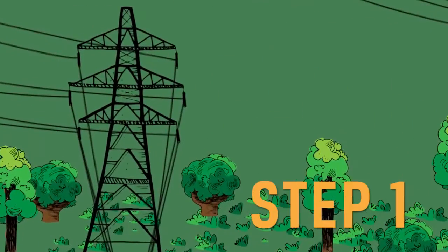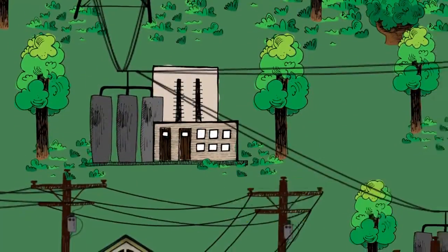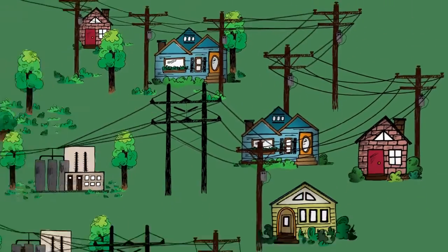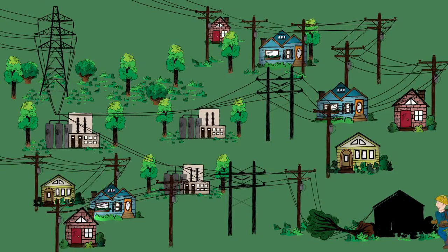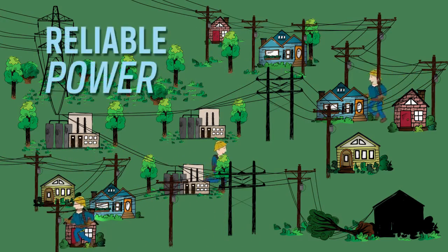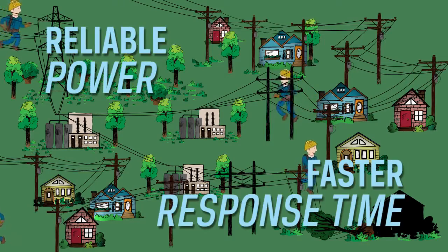As you can see, restoring power after a major outage is a big job and involves much more than simply flipping a switch or removing a tree from a damaged line. When co-ops work to restore power, they often have the capability to work on multiple parts of the system simultaneously. This ensures reliable power with a faster response time.